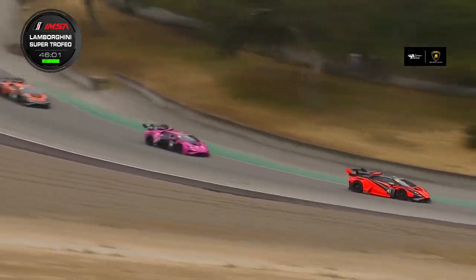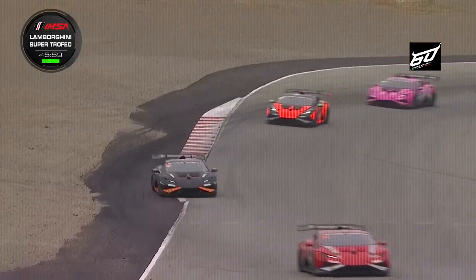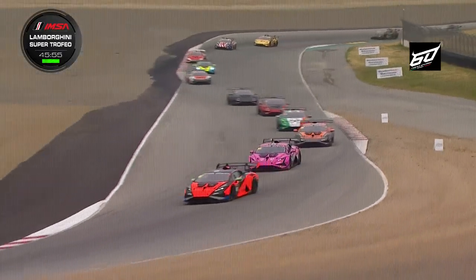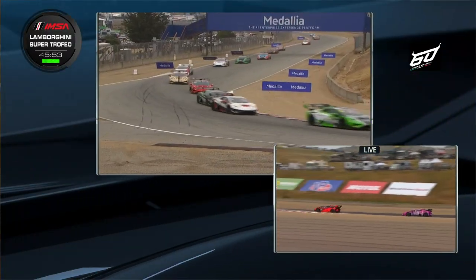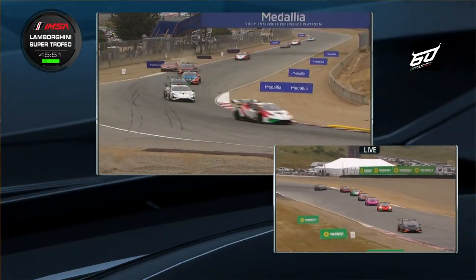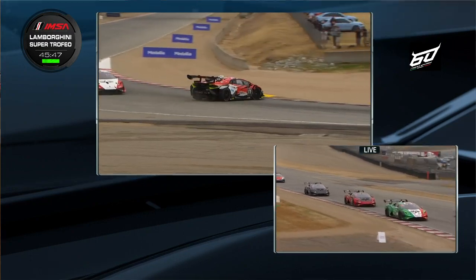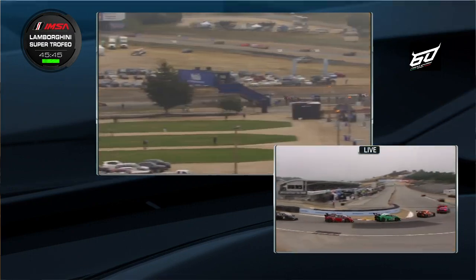4 different classes in Lamborghini Super Trofeo action. The pro cars have the orange, I'll call it chiclet, on the rear bumper and also in the upper right of their windscreen. Pro-Am, a yellow chiclet. Green denotes the AMs and the blue LB Cup, and a problem for the 17.